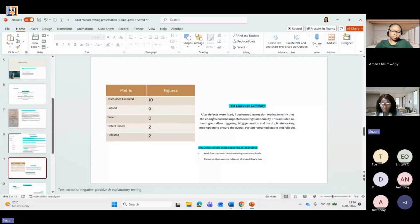After defects were fixed, I performed regression testing to verify that the changes had not impacted existing functions. This included retesting workflow trigger, block generation, and the duplicate locking mechanism to ensure the overall tests we had to do were stable and reliable.